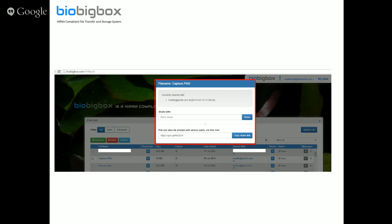What we've built into biobigbox is an intelligent way of doing that. You put in the sharee's email address, and they get a notification via email. In addition, you could send them a link. You could copy the share link that appears on the bottom of the box highlighted in red, put it into an email and send it to them. What's the difference? If you send it to the wrong person and they click on that link, they're going to get a message saying they're not approved to see that information.